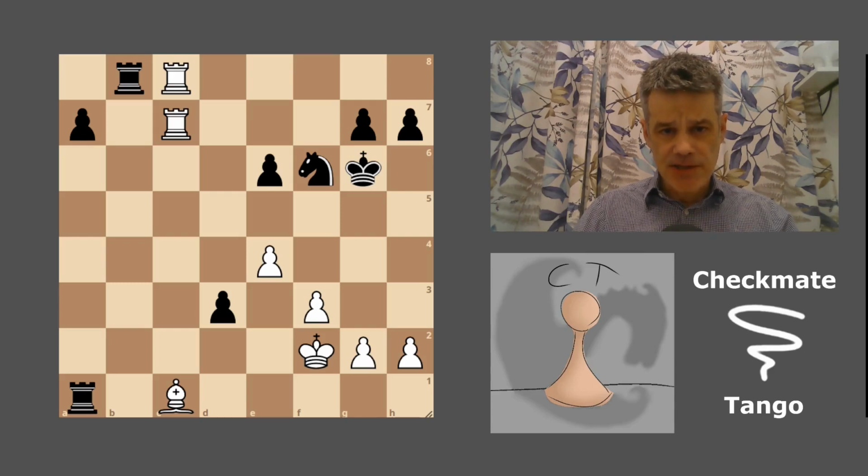It is an exercise for you. The position comes from the game of Vishy Anand playing black against Dutch Grandmaster Luc van Wely. It is black to move and win.